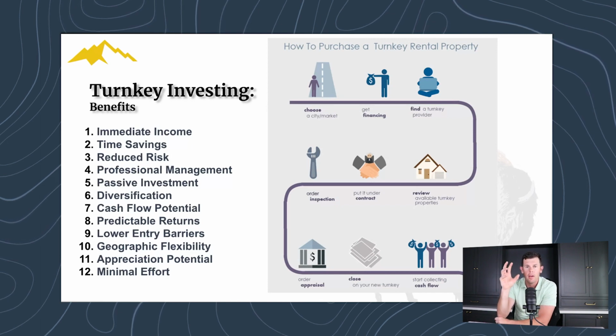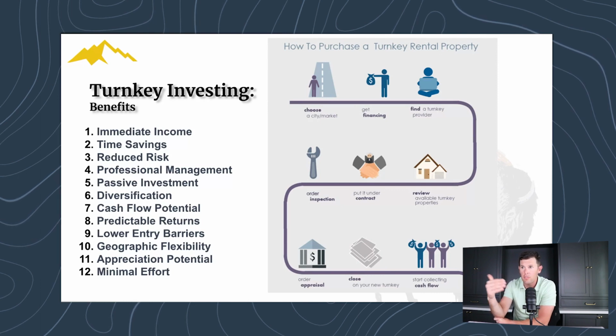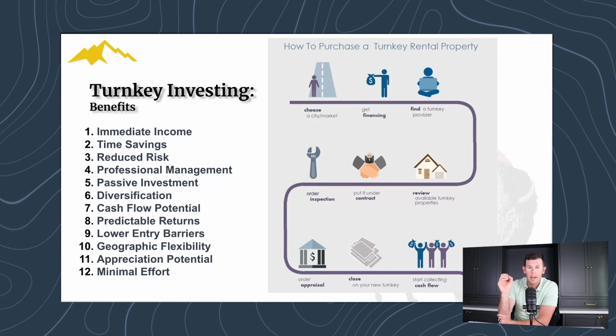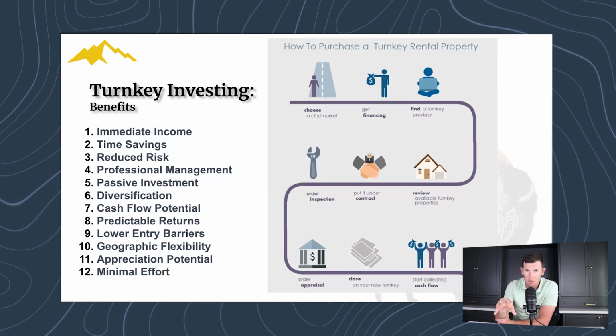So first off, choosing your market. The beauty of turnkey is you can invest anywhere. If you find the right property manager and the right group or person that you trust to find the deal for you, you can go into any market. I didn't even mention that with fixing and flipping, typically you're going to want to be in the market close to the deal, versus turnkey, where you can kind of go anywhere.